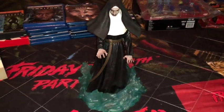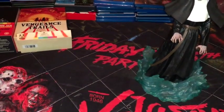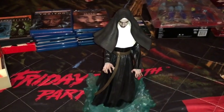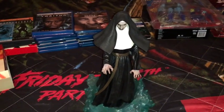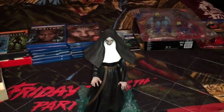I have a bust I'm going to show you guys. Then I'll show you a poster, a theatrical poster, and then I'll save the vinyl for last because I don't know how many of you guys are really into the vinyl, and I have quite a stack of it. So stay tuned. I'm going to show you guys a bust of Nosferatu.